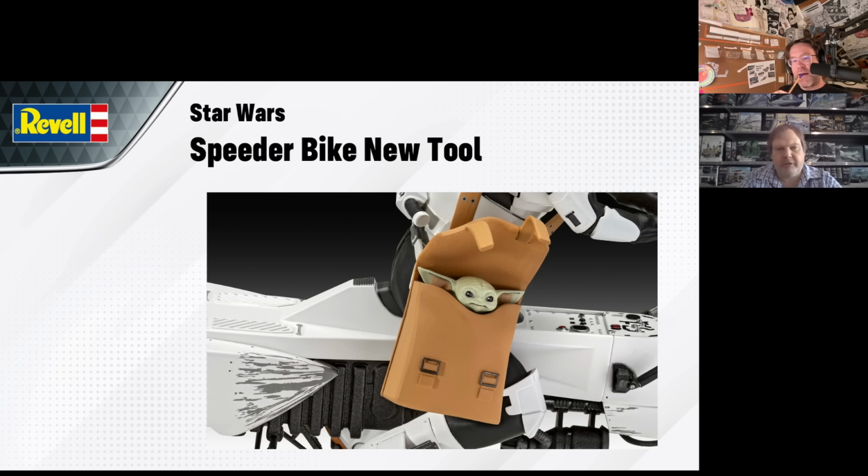So once with the Grogu figure, once without. Yeah. And Grogu is important. Is it the same model of speeder bike as in Episode 6 on Endor, the chase where Luke and Leia are chasing the other two troopers? Or is it a slightly different model?